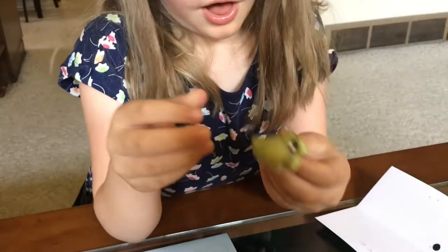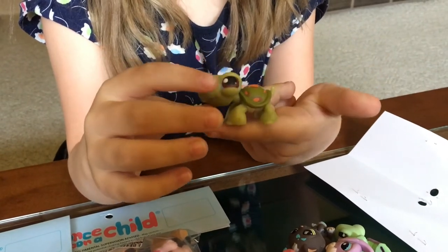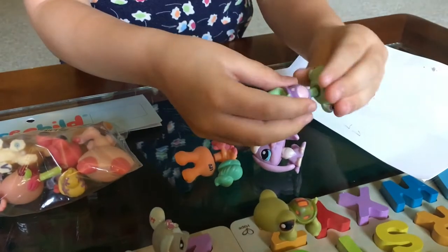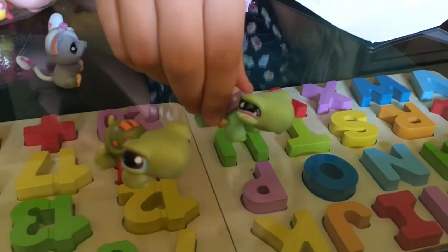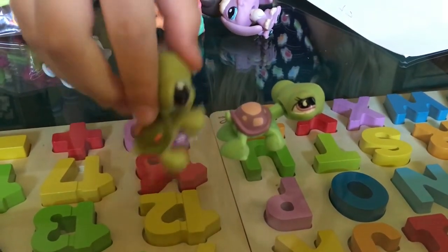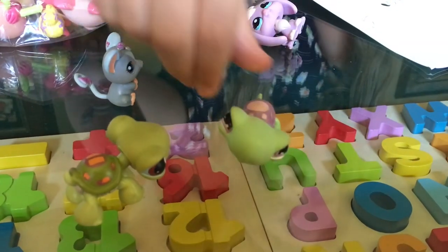And I also got this little turtle. That looks like another turtle you have, similar. Wait, I got another turtle with this too. Oh, two turtles. Wait, this one has eyelashes. This one's a girl and this one's a boy. See, this one has eyelashes. This one has no eyelashes. So you can tell this one's a boy and this one's a girl.